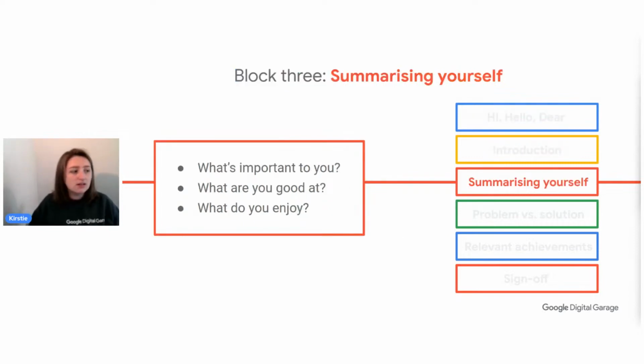The next part is starting to think about your summary. Again, this is extending that elevator pitch from your CV. What's important to you? What are you good at and what do you enjoy? And remember to always link that back into why the answers to those questions are relevant to the job you're applying for.